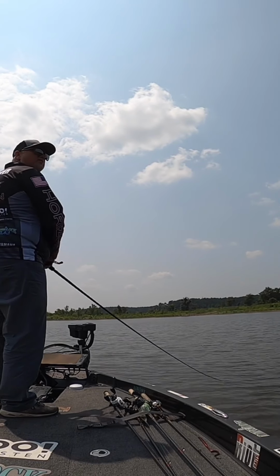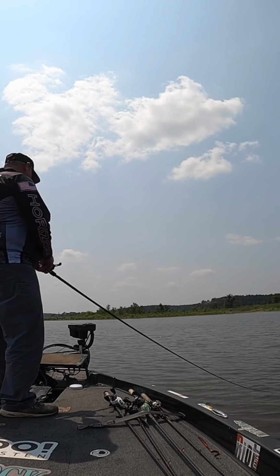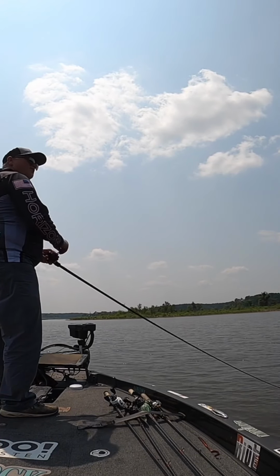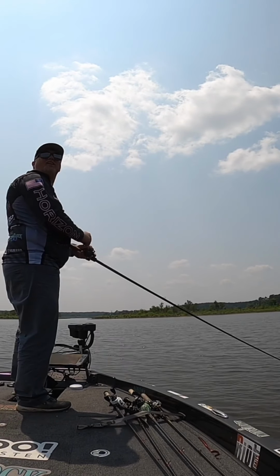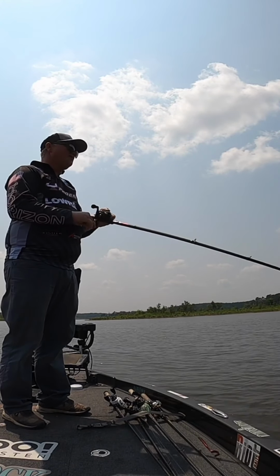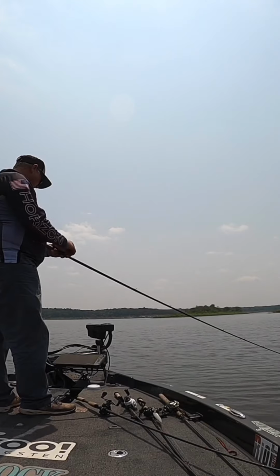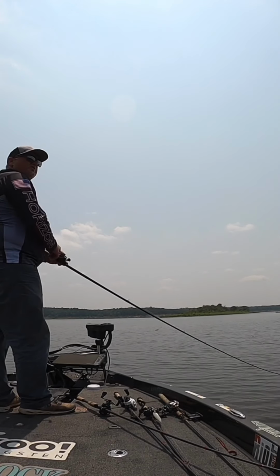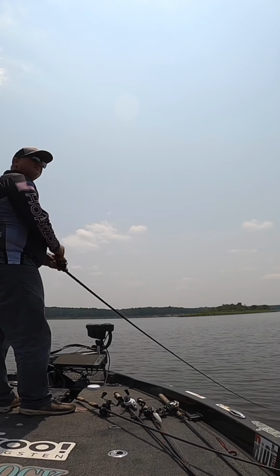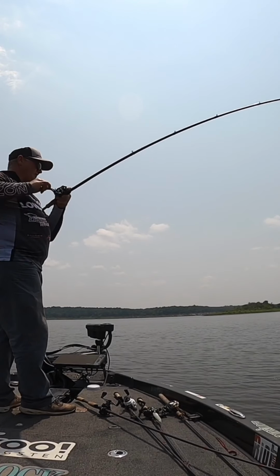Nothing huge, 5 pounds, the biggest I caught. But they're constantly reloading up on it. Snagged you one, huh? Oh well. There's still some fish around. Hard one to hit something. There's one.